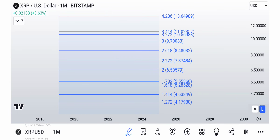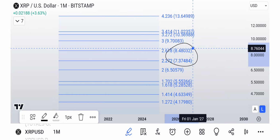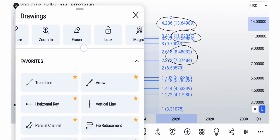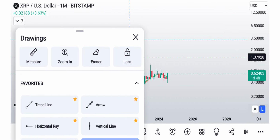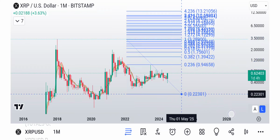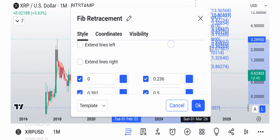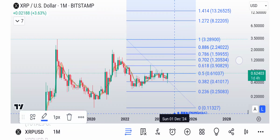Then between $7 and $8, really, and then $10 to $11, and if we get the 4.236, that would be at $13. Now, is there any scenario where we can go even higher than that? Yes, and that would be my highest target that I have for XRP that I think is possible, which is about $26, $27. So let's see.